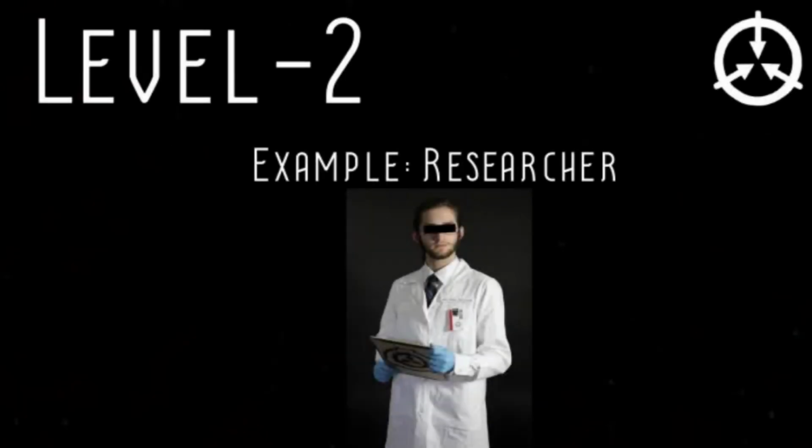Level 2. Restricted. Level 2 security clearances are given to security and research personnel that require direct access to information regarding anomalous objects and entities in containment. Most research staff, field agents, and containment specialists hold a Level 2 security clearance.